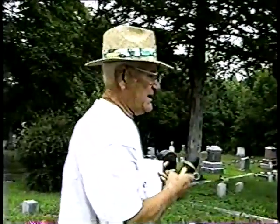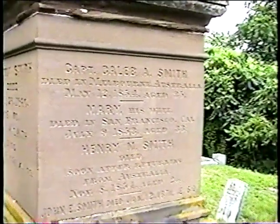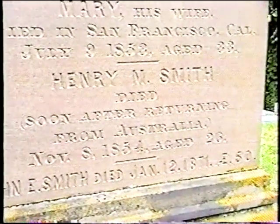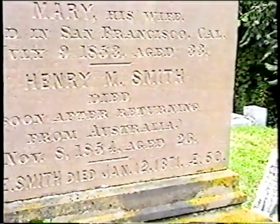And when we come around this side, I want to show you something here, but this is Captain Caleb Smith. He died in Melbourne, Australia, May 12, 1854, at the age of 35. Young man, huh? Then Mary, his wife, died in San Francisco, California, July 9, 1853, aged 33, just 2 years younger. Then Henry died soon after returning from Australia. And then John Smith died January 12, 1871, aged 50. He's the last one.